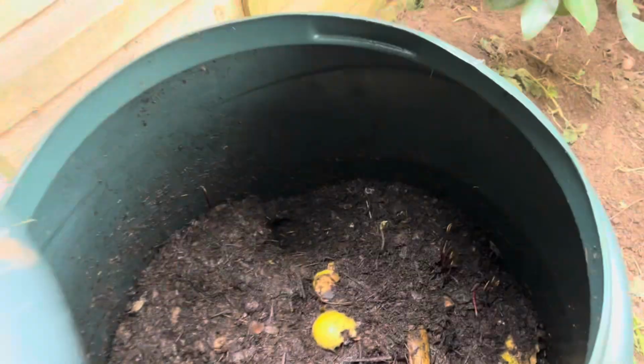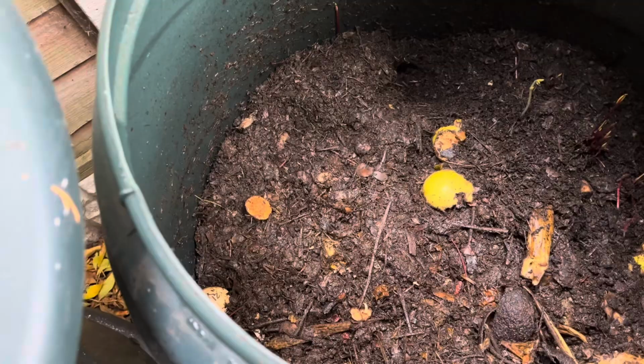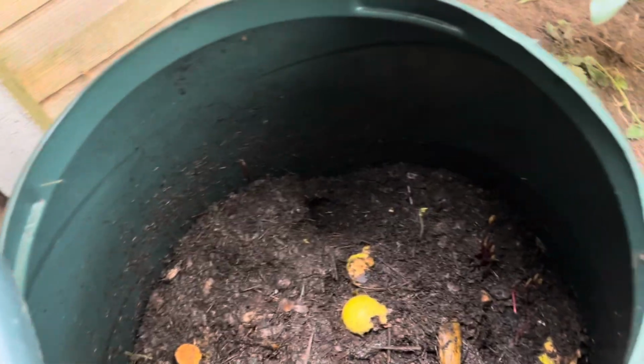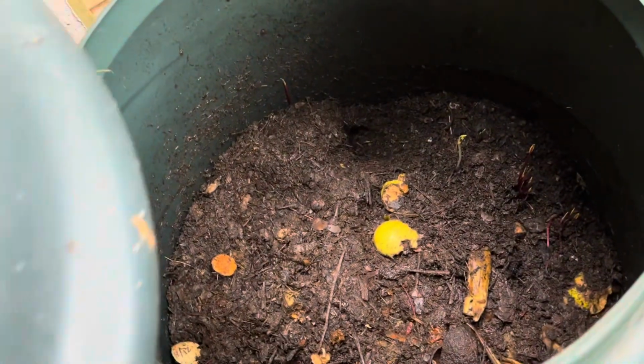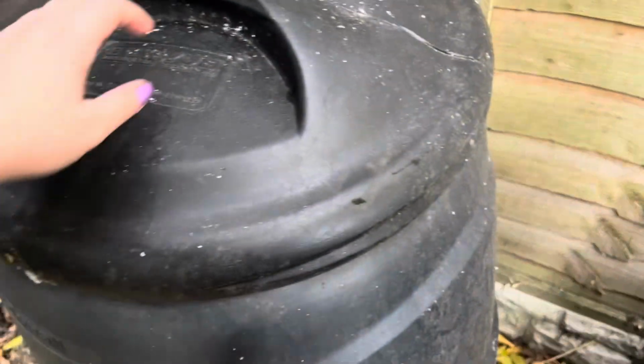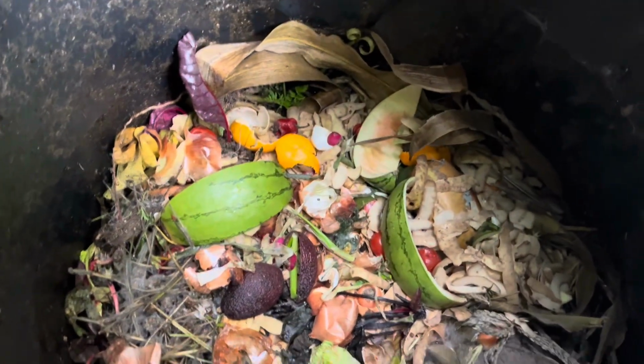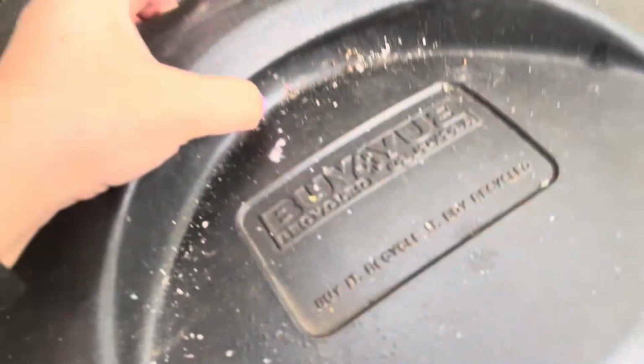I'm going to have to sieve it if I want to do seeds in it, but it looks good in there. And then I've got this one. This is my new stuff, so I can't get the lid off. Oh, there we go. It's all still fresh in there. I'll keep adding to that one.